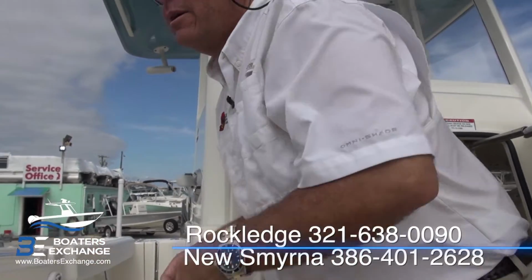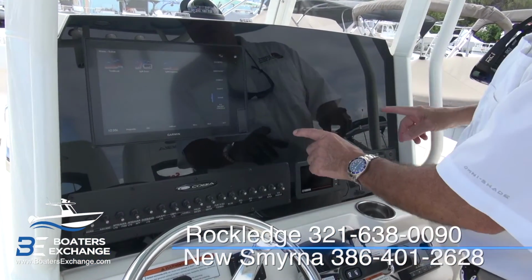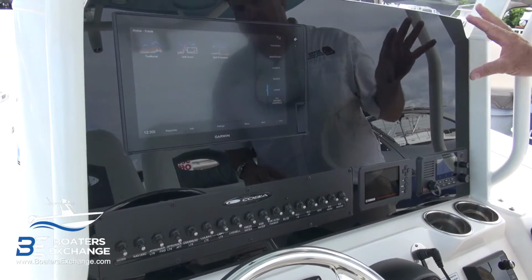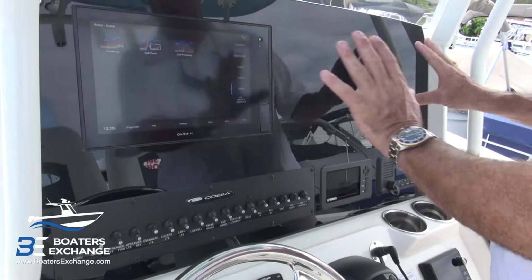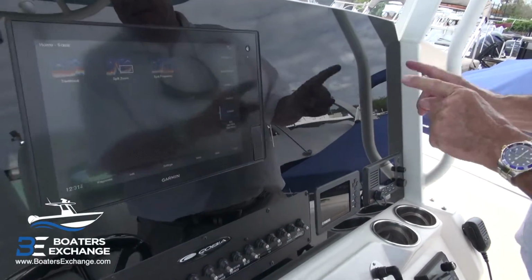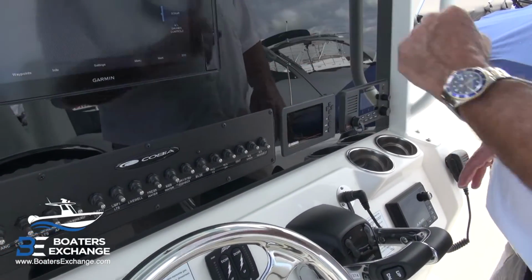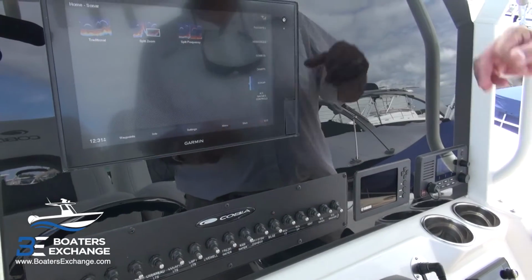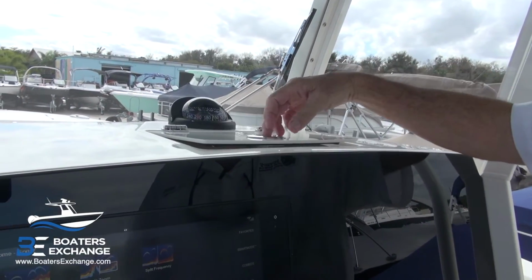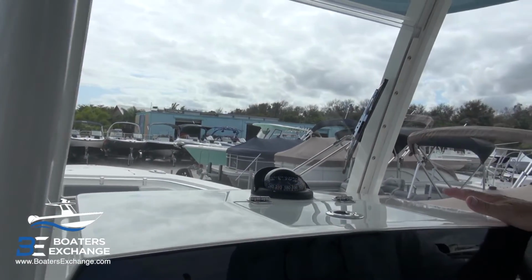Let's look at the other side of the console. Factory installed electronics include the blackout dash, which is a nice black acrylic. It's a very beautiful look. You can add a second screen and opt it that way, but it comes with the VHF, comes with the Garmin. It also has up on the top of the dash a convenient holder for cell phones or keys. Again, up into the front of the console.